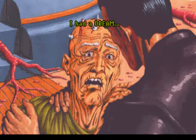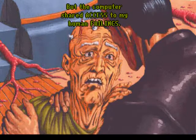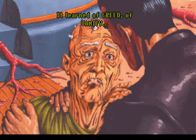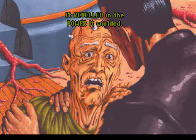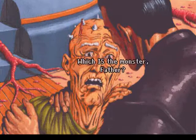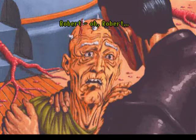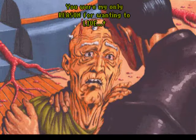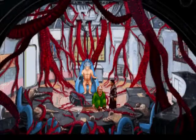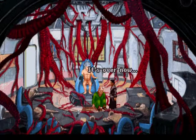I had a dream. The fusion process was an apparent success. But the computer shared access to my human failings. It learned of greed, of vanity. It reveled in the power it wielded. I was almost powerless in the hands of this monster. Which is the monster, Father? The computer or you? Robert. Oh, Robert! You were my only reason for wanting to live. Father? Father! Too late. It's over now.